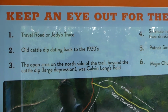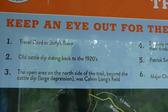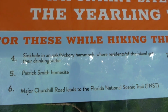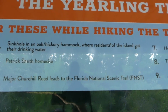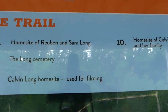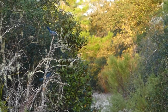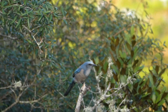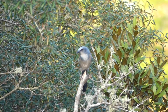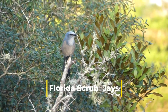Old cattle dating back to the 1920s. Sinkhole. Big old blue jay.